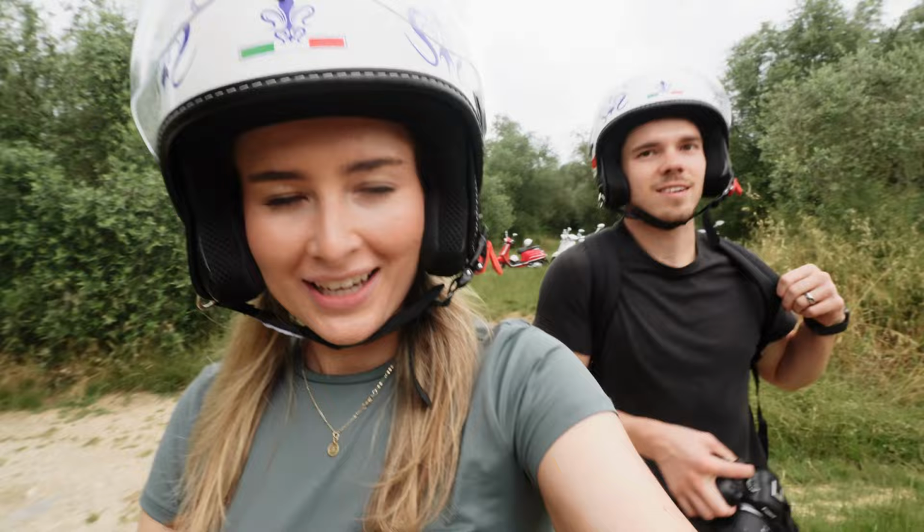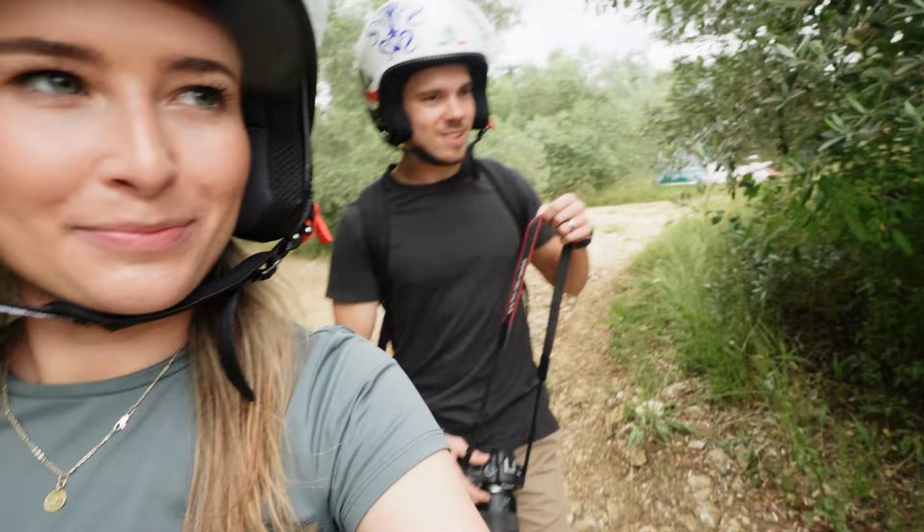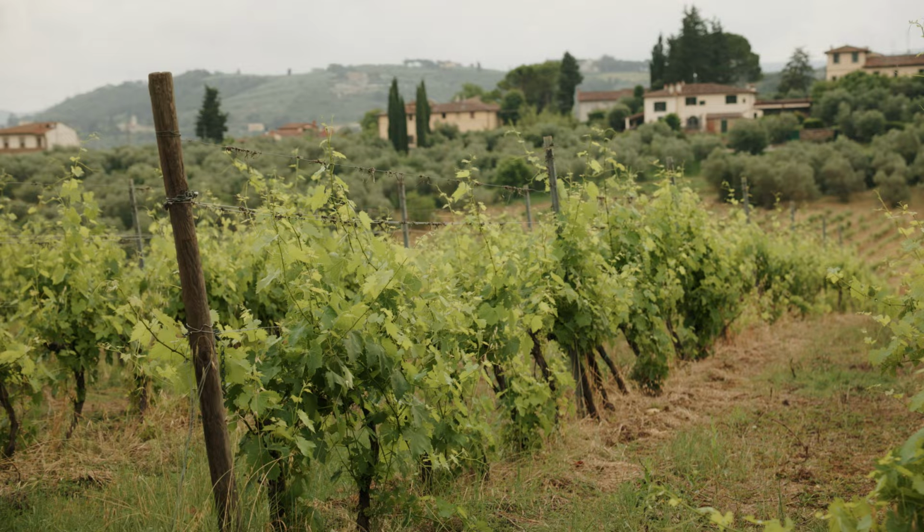So we just rode through the countryside and we've come to our first stop. It's been so fun. I'm on my own Vespa and I've never ridden a bike before. So you can learn in one day. Brayden's a pro. Anyway, so we've just come to a vineyard. This looks beautiful.